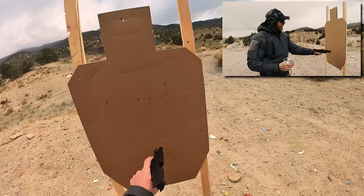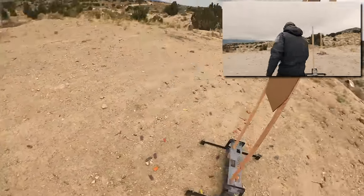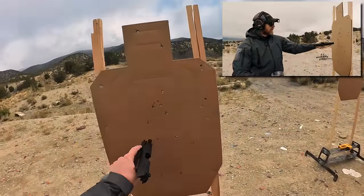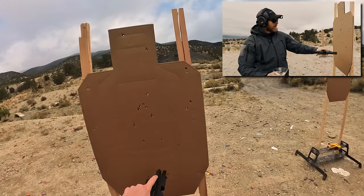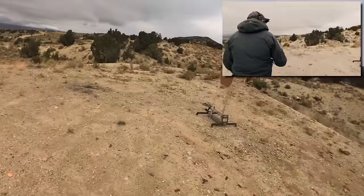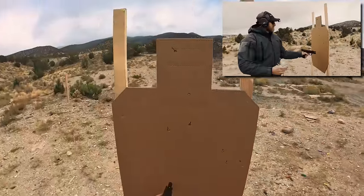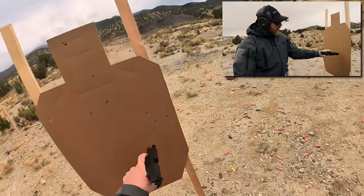A zone, C zone. Excellent. This fool is completely burned down. A zone, A zone, A zone. A zone, 5 A zones, he's done. A zone, neck, solid C zone.